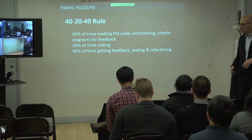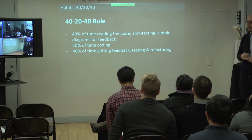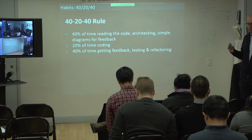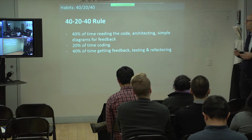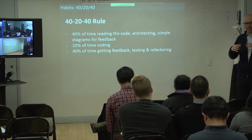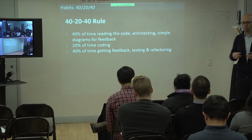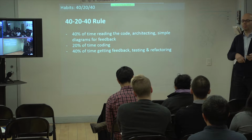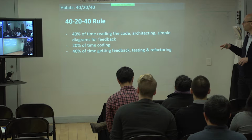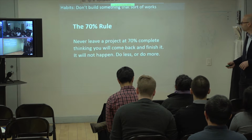So this is a mindset, a framework on how to think when you're about to start implementing something. It's the 40-20-40 rule. It's not exact, but you should spend over 40% of the time reading what's already in there, understanding how it works, and thinking about how you're going to architect your code to build what you need to build. You may want to draw simple diagrams on a piece of paper, little boxes connecting them, and share them with others. Then 20% of the time actually coding, and 40% getting feedback and refactoring what you did.